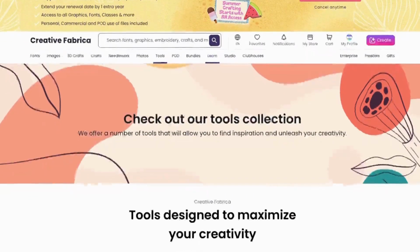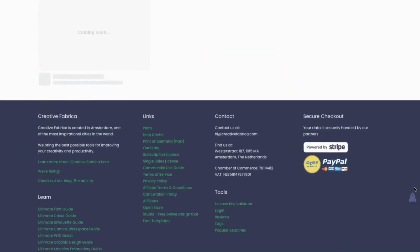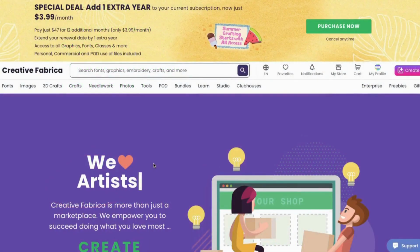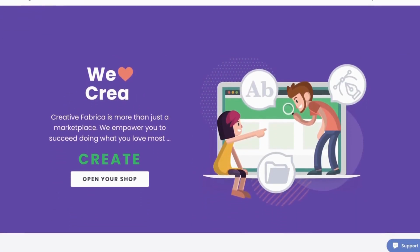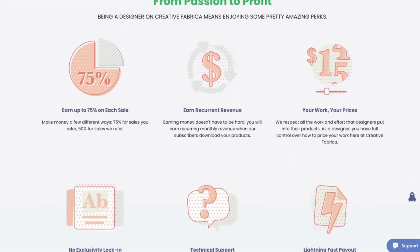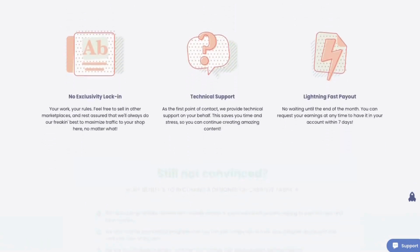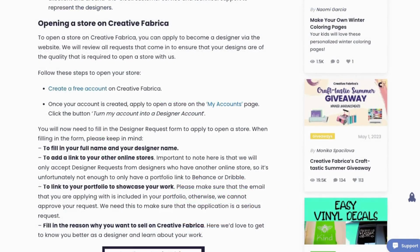Getting started on Creative Fabrica is actually way easier than you'd think. Scroll down to the bottom of any page and click on Open Store. It's free to apply as a seller. Read through the information on this page, and if it sounds like something you want to do, click on Open Your Shop and follow the directions.